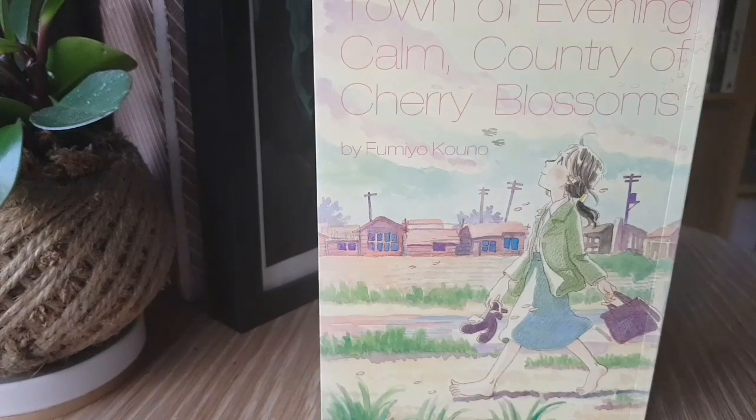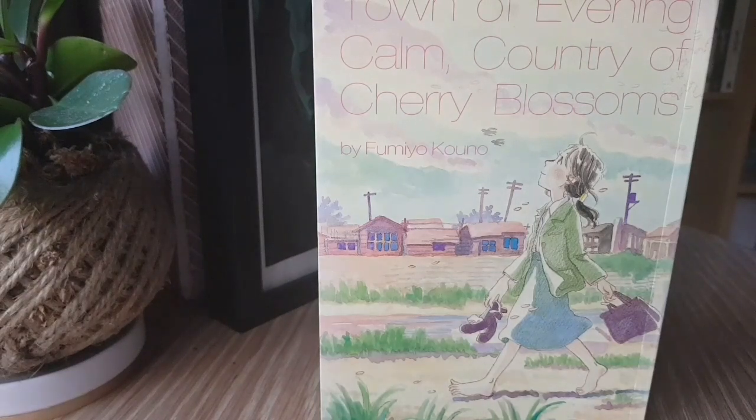Like with that story, this is about the people of Hiroshima, and this story focuses on the aftermath of Hiroshima rather than the lead up to it. And so it focuses on the survivors and generations of survivors, the people who were born from survivors. It's very interesting. The title itself is the name of the two separate short stories in this book, a very skinny book again. So we have Town of Evening Calm, and then we have a part one and a part two for Country of Cherry Blossoms.